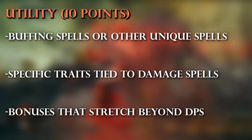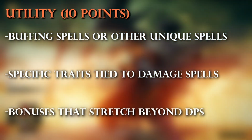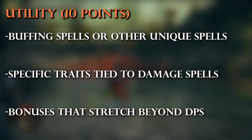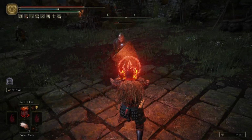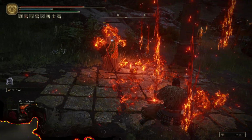Utility. Any buffing spell that the spell school may provide will be considered, as well as unique traits that certain spells have which makes them additionally useful in combat. This includes spells with a semi-dodging animation or otherwise unique property.